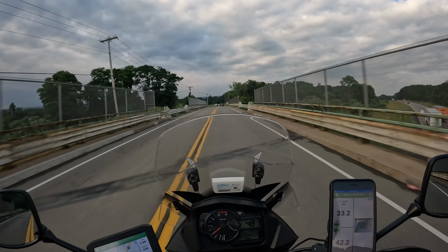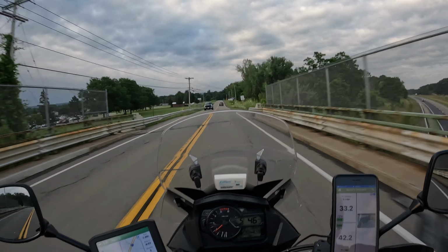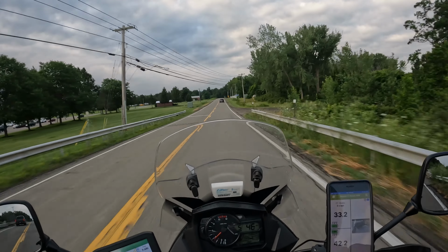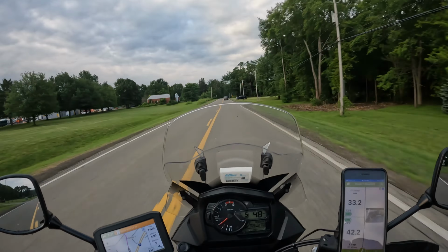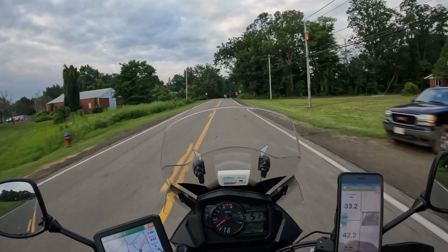Looking forward to seeing the USS Cod later today. It's going to be the final ship on this trip. It's interesting to see how the men lived on board these ships and the conditions that they put up with.